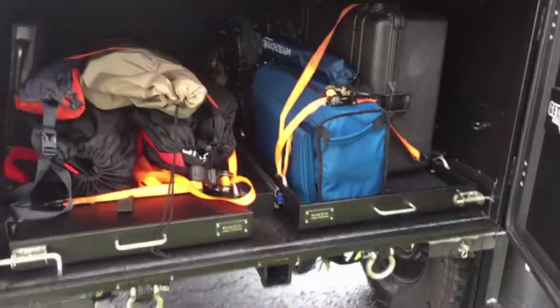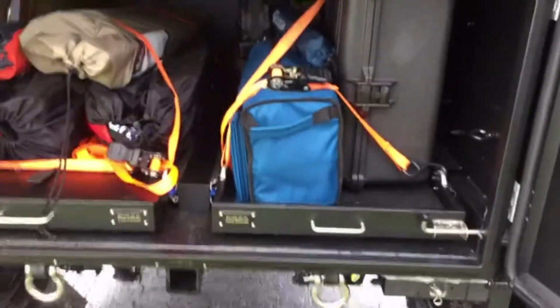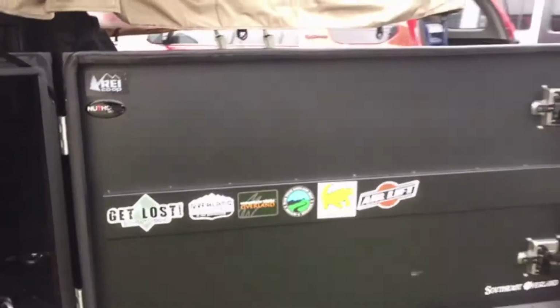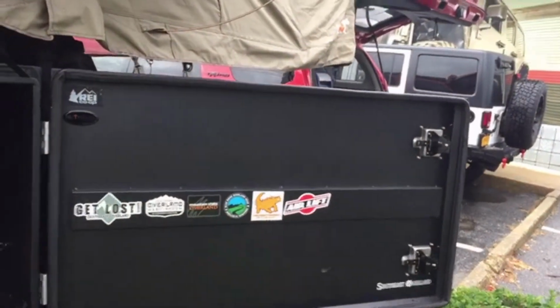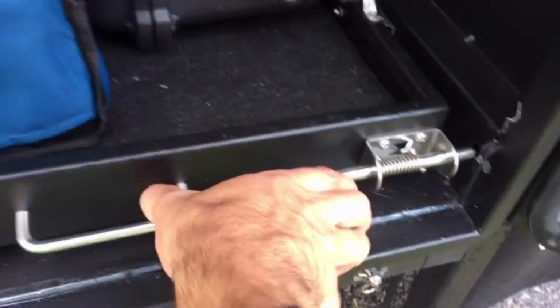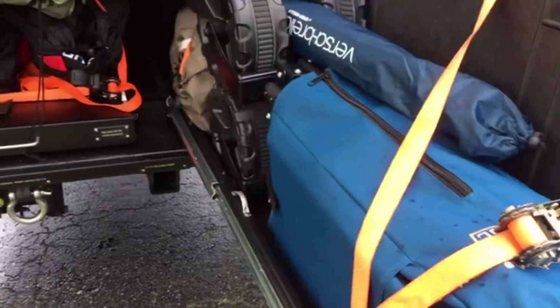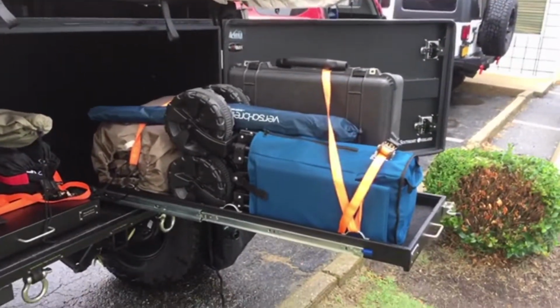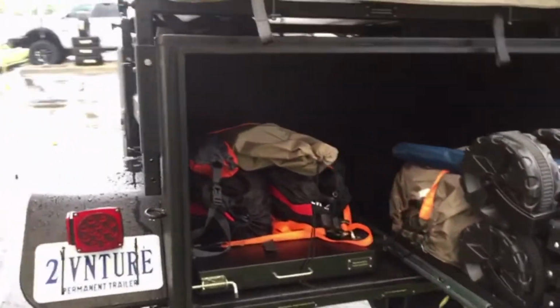Open this up, and you've got twin load slides in here for all your gear. And the door will pretty much pivot all the way around, almost 180 degrees. So you got spring-loaded catches. Pull that to the side, and we'll do that as well, so it locks into place. So that's just one slide, and this thing's got twin slides on it.